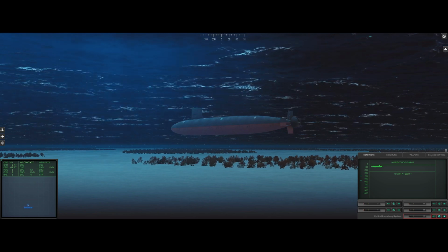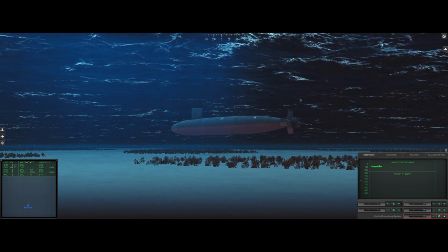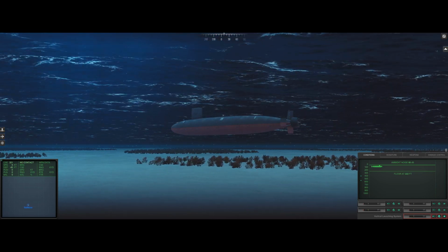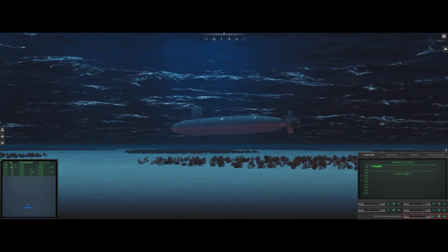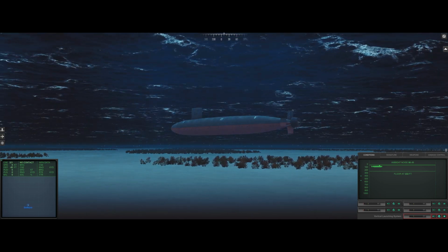Separately, or rather in conjunction, we suspect that it's going to be escorted by something. Now, in all likelihood, the Russians will use a slightly older boat to carry Spetsnaz and a more modern diesel electric as the escort. The more modern boat is going to be quieter.